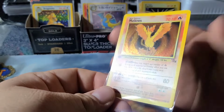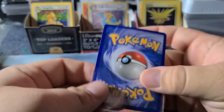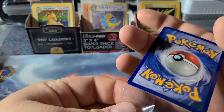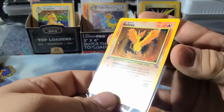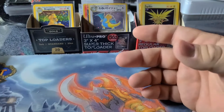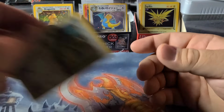Flareon, of course, you got some silvering. Hollows are clean. A little bit of whitening. Chance at a 10, like a guaranteed 9. Can't complain about that.